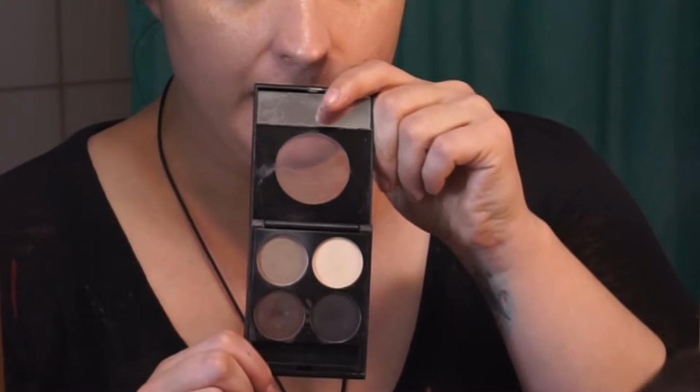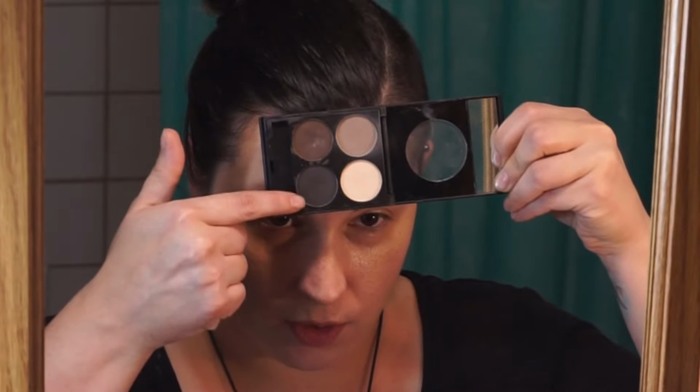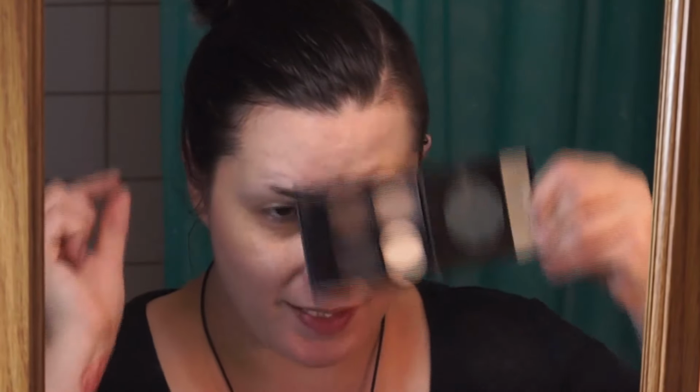From here, we're going to do eyebrows. I have my Ardell palette. Now the Ardell palette has 4 different colors, as you can see. My hair is pretty dark, but I don't want to use this because this is black. This is a bit too dark. If I use that, then it's going to be heavier than I want for a general day wear look.